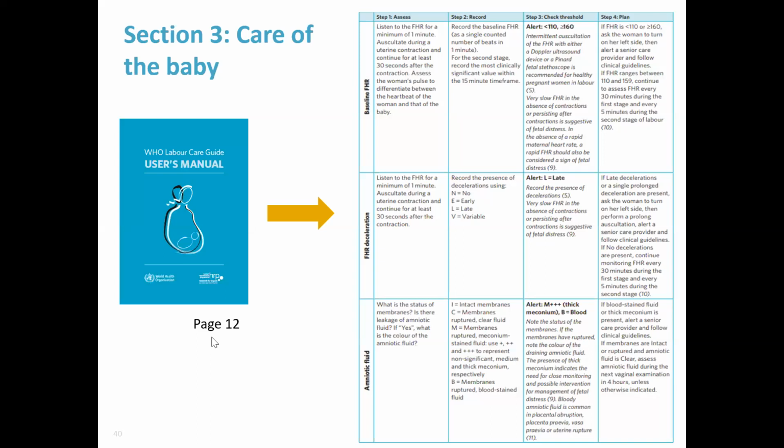So if we go to amniotic fluid, we can assess what is the status of the membranes in step one. Is there leakage of amniotic fluid? If yes, what is the color of the amniotic fluid? Then we have several options to record this assessment. That is step two. We can use I for intact membranes, C for when amniotic fluid is clear, N for meconium stain fluids, or B for bloody stain fluid. So we will find a lot of guidance there that should help us complete the LCG.